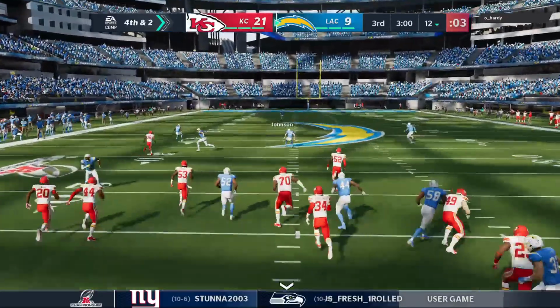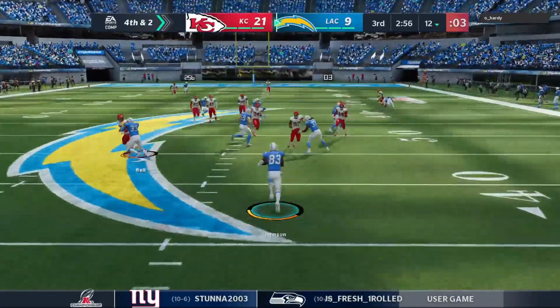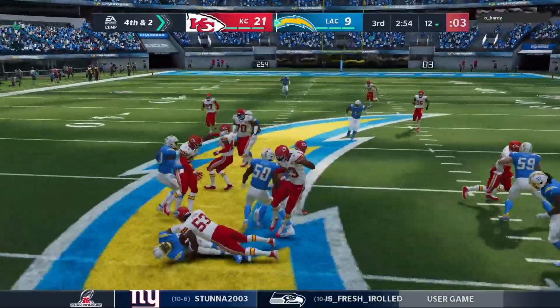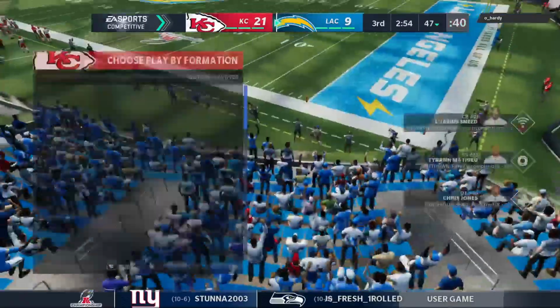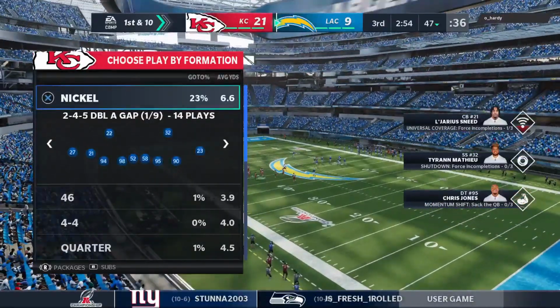On is the punter Townsend as he gets this one away. On the return, Johnson. A very good punt, but a 16-yard return. And out will come the offense as they take over.